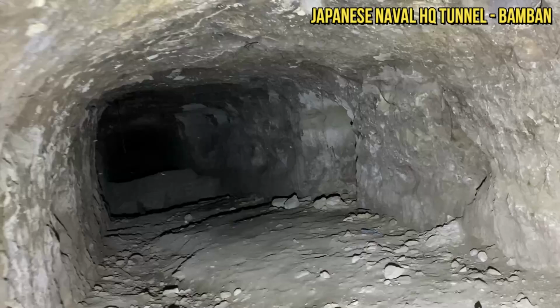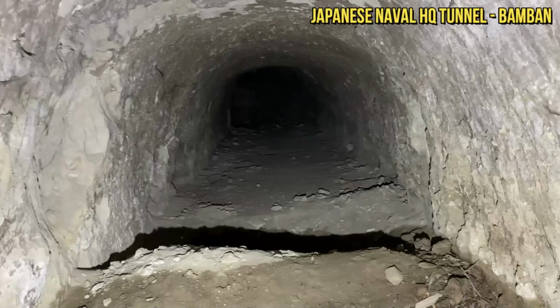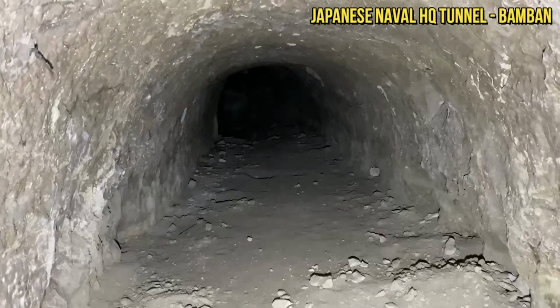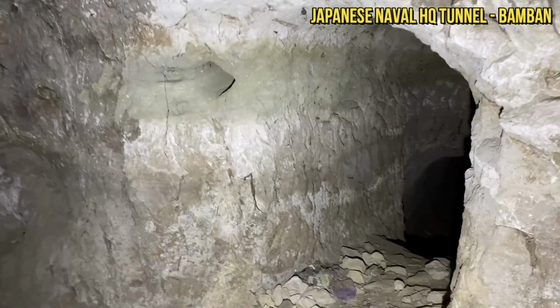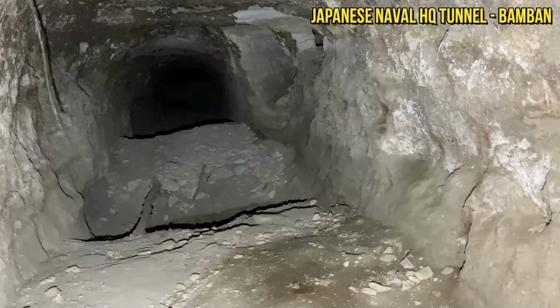Yeah, this is the official headquarters of the Japanese Imperial Navy's first Combined Air Fleet. Okay, there's a lateral here, I guess. Yep.